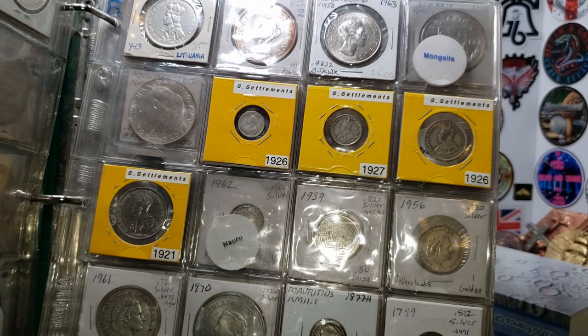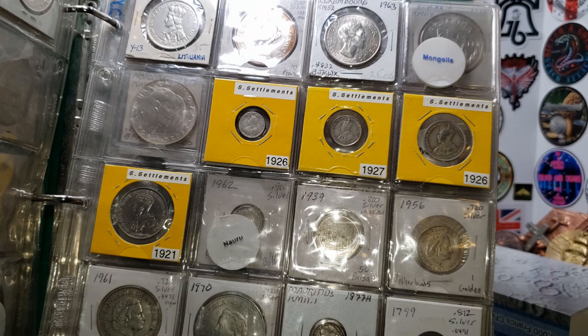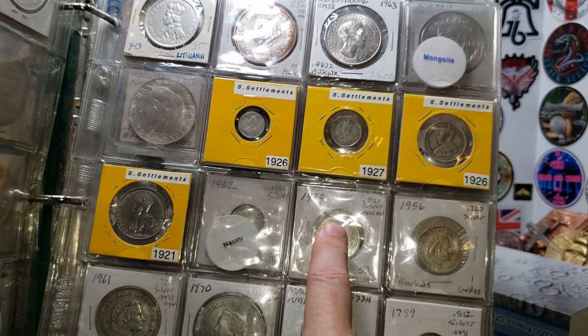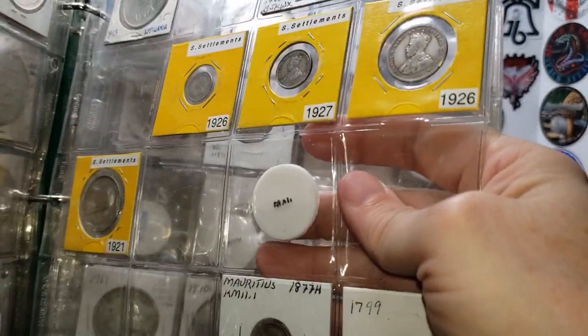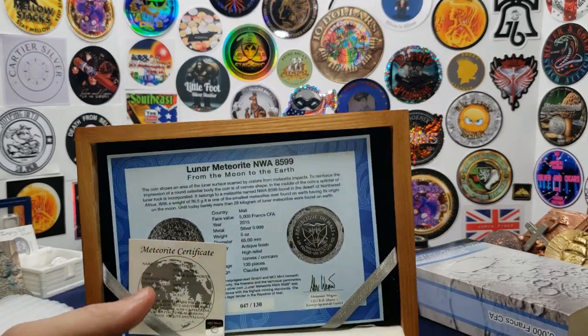And let's see, then we would have, after Malaysia, let's see, so we'd have Malaysia, Maldives, and then Mali. So Mali is going to go in the book right here. So there we go. We have Mali in the book. And we'll be putting the actual coin from Mali in the World Silver box. So there we go.